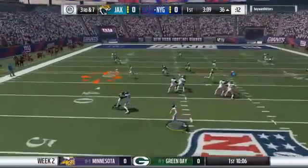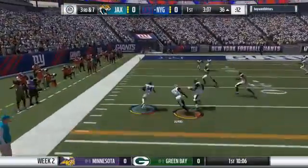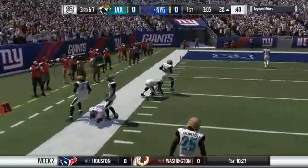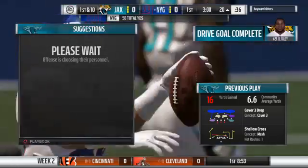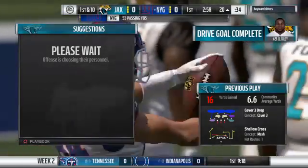Now they'll throw here out of the gun. He's got Fuller. A great effort there to shed the contact, and it helps him pick up the first. That one good for 16, and the drive will continue.